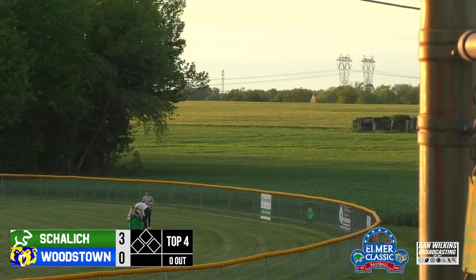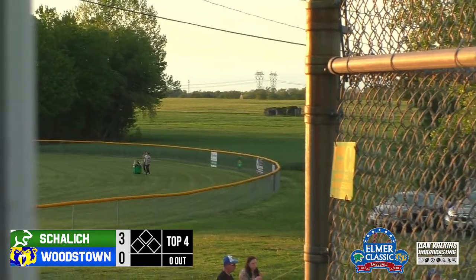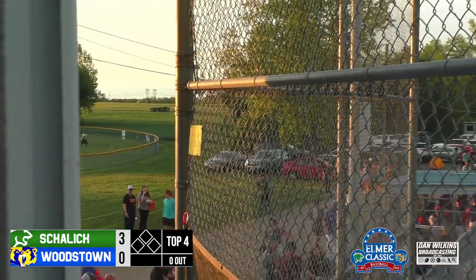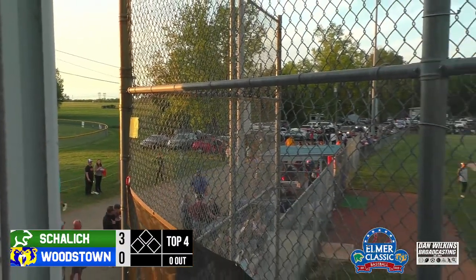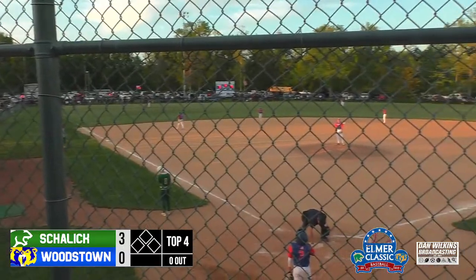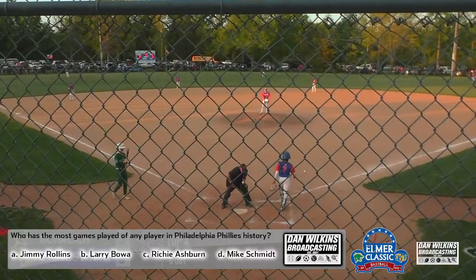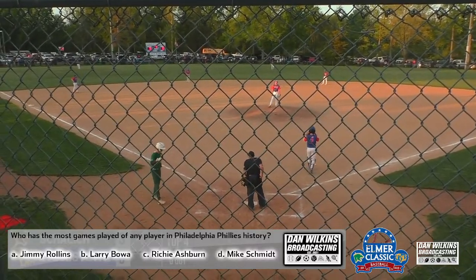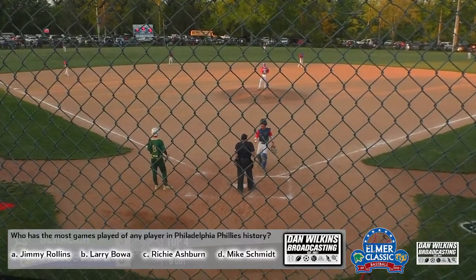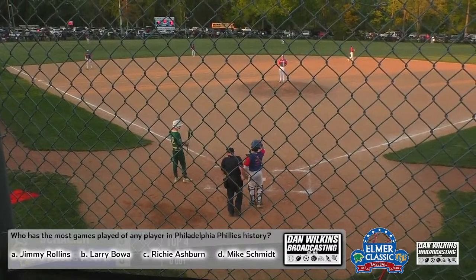Top of the fourth inning, the beautiful scenery of Salem County back behind the plate. Great shot by Ben Nicholas there. Here at the 13th Annual Elmer Classic, it's the top of the fourth inning. It's time for DWB Trivia Time. Today's question of the day is, who has the most games played of any player in Philadelphia Phillies history? Is it A, Jimmy Rollins, B, Larry Bowa, C, Richie Ashburn, or D, Mike Schmidt? The answer will be revealed in the bottom of the fourth inning.